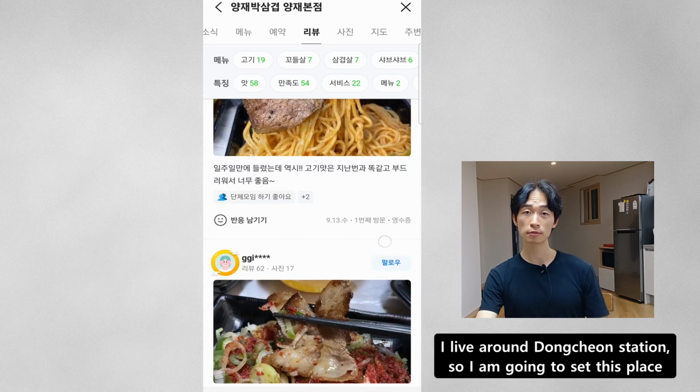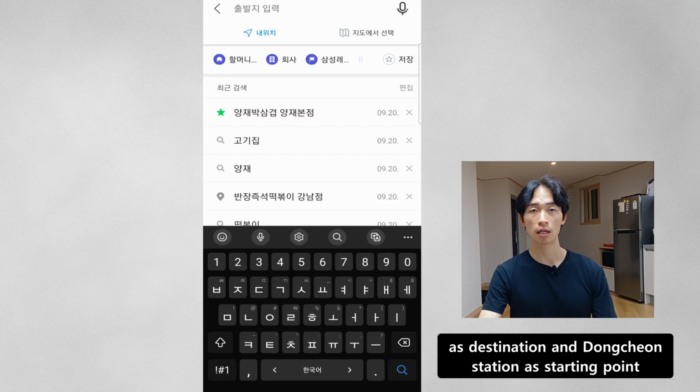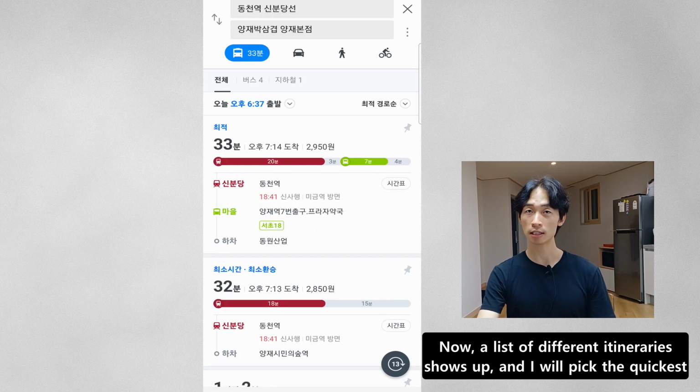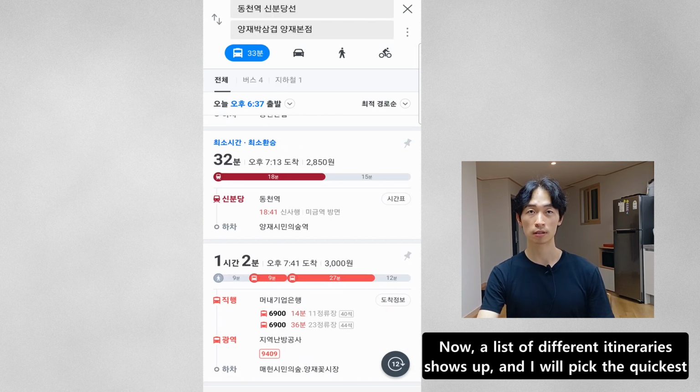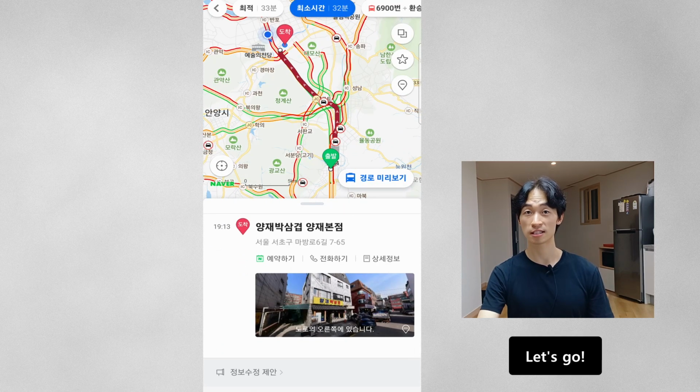I live around Dongcheon Station, so I'm going to set this place as destination and Dongcheon Station as my starting point. Now a list of different itineraries show up, and I'll pick the quickest one, which I have to take subway for 18 minutes and walk for 15 minutes. Let's go!